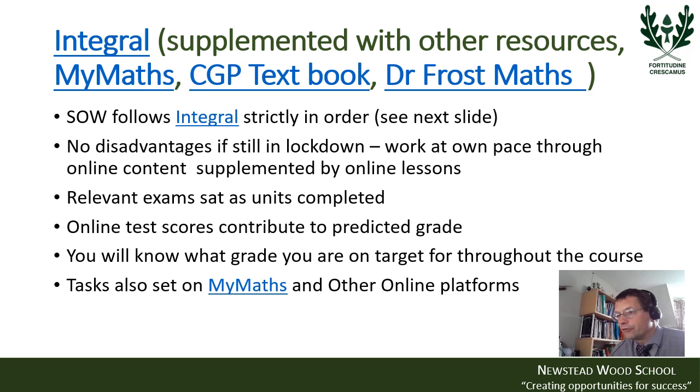There's an advantage to this in that if you had an off day in the exam, the online test scores will help to give you an overview of what you can do, and so it's a much fairer system. You will, as a result of this, know very regularly what grade you're on target for throughout the course, and also what you perhaps need to do to improve your overall grade.